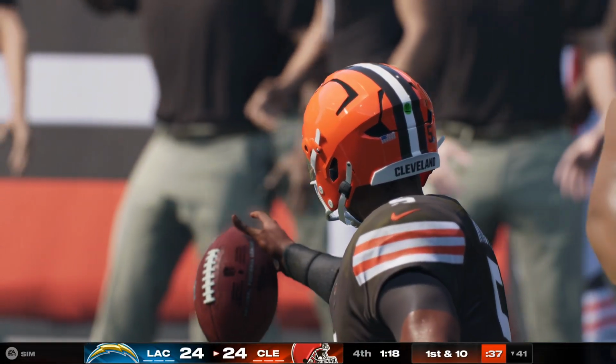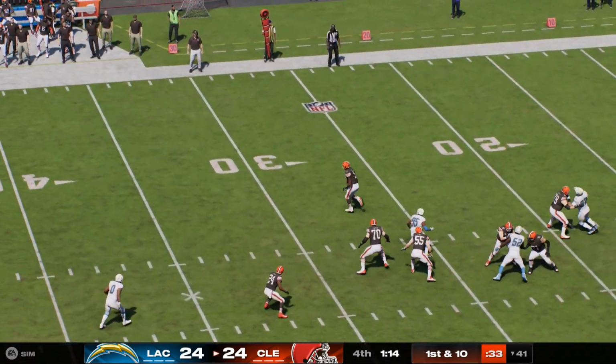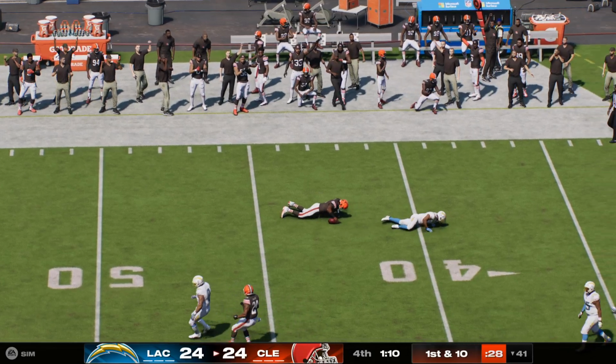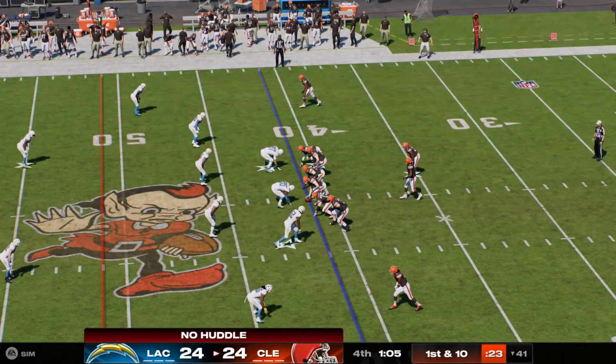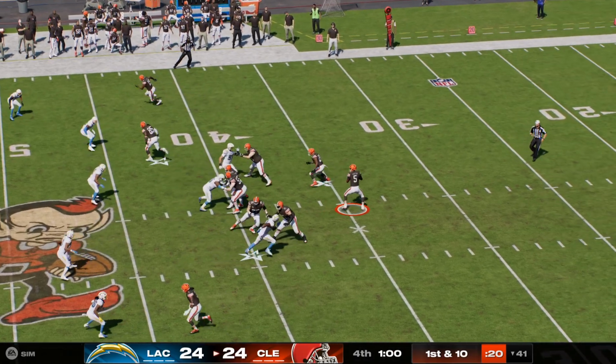You can see here, Mike, the impact that sending your receivers deep does to the defense. You add so many layers, and the defense has to get so much depth in their pass coverage, it leaves a lot of room underneath, and that's exactly what the quarterback takes advantage of, tucks the ball down, turns into a runner, picks up the first down.